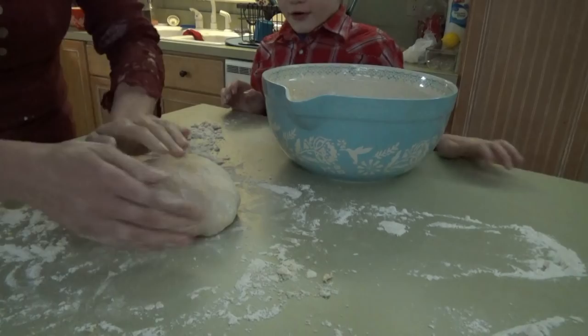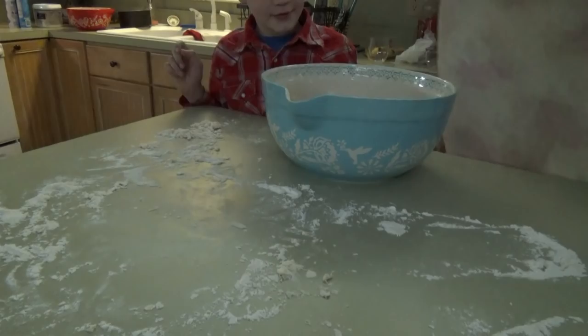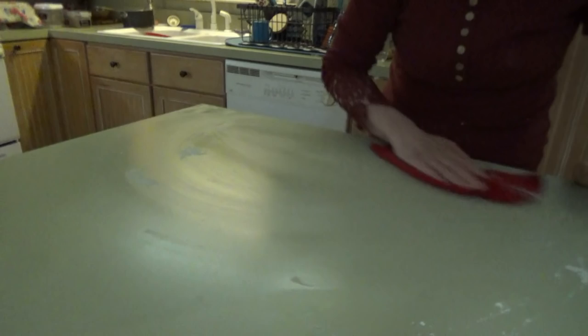There's the little dough pat. Why do we always pat the dough? I have no idea. I do the same thing when we make dough. We just want to pat it when it's done. I don't know. It's like the dough pat thing. You just do it. It's natural.